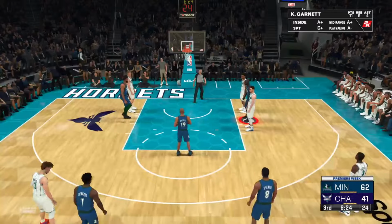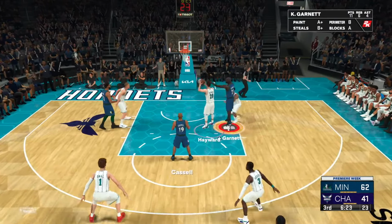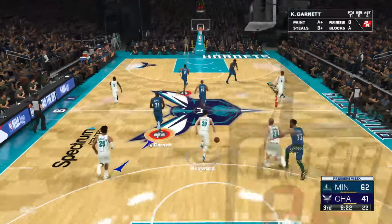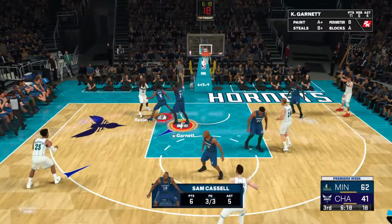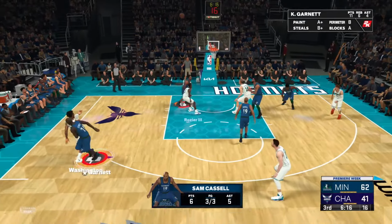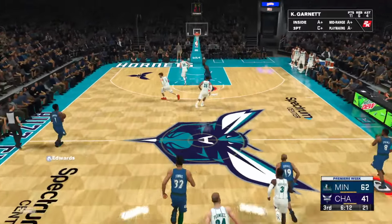3 of 4 so far from the field. First trip to the free throw line for him tonight. And that one misses. Yeah, just the first miss of the half there. They have to be happy. 3 of 4 to start it off. Rozier kicks to Washington. Off target from outside. Minnesota leading by 21.